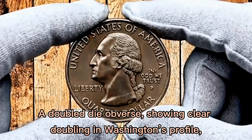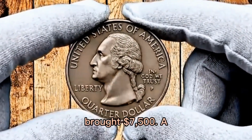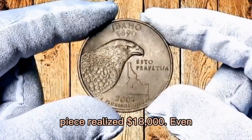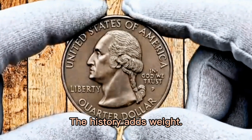A doubled die obverse, showing clear doubling in Washington's profile, brought $7,500. A repunched mint mark style variety in a special die trial piece realized $18,000. Even clipped planchet Idaho quarters, where a portion of the metal blank is missing, have sold between $2,000 and $9,000 depending on grade. The history adds weight.